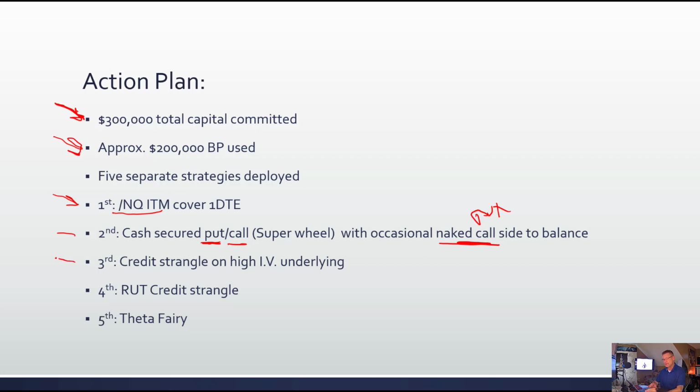Number 3 segment of what we do here is just a simple credit strangle on a high IV underlying. Right now we're using MSTR. That's a little bit of a tough one to get good liquidity on. We might change that up in the future, but we're just looking for something with really high IV, and we're selling credit strangles on it, managing that as time goes by, bringing in income. It's a pure income trade.